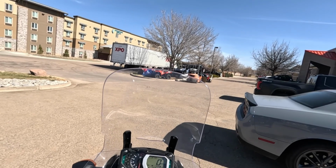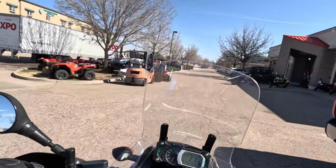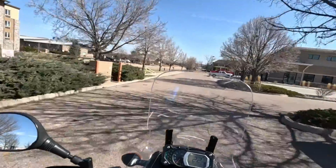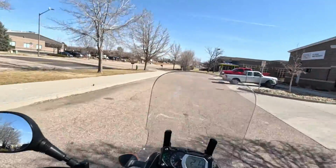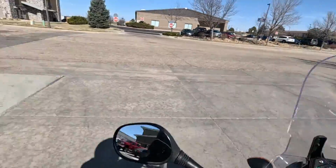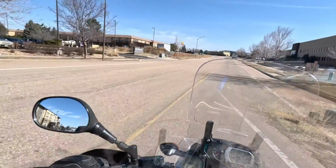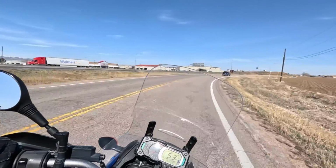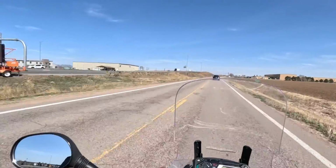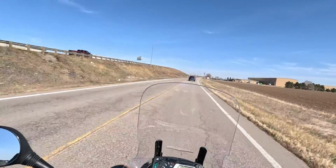Let's see where the clutch engagement is. Oh, right there where I like it. Yes. So far, so smooth. So there is some vibration in the engine, not bad. I mean, this comes from a Moto Guzzi guy. It's an interesting kind of growly feel in the engine.